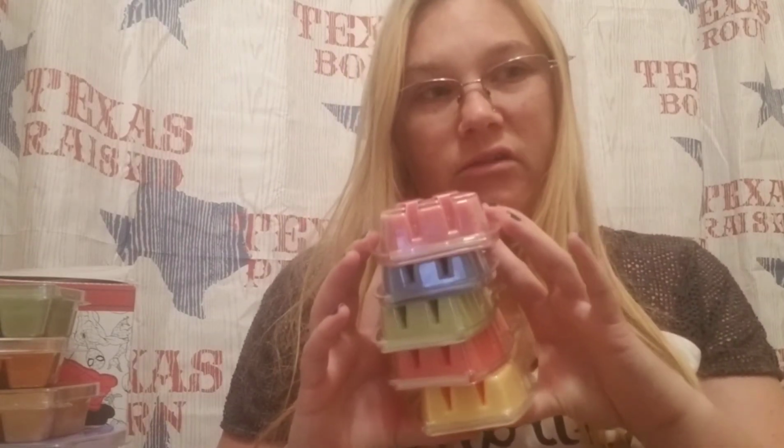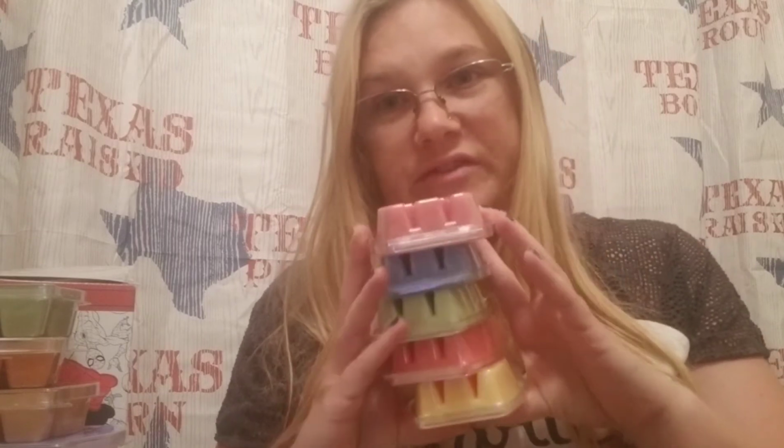I'm like, okay, well, if I like it, I'm going to keep it in my Scentsy Club. If I don't like it, then I might take it out. But then my son said he liked it. So I'm like, okay. It's, I guess, a required scent. So we're going to go ahead and smell that one first. Fiesta Lime is what it is. Okay.